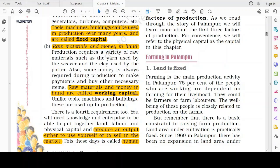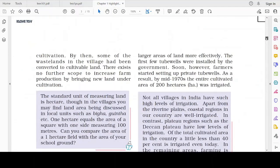But remember that there is a basic constraint in raising farm production. Land area under cultivation is practically fixed. Since 1960 in Palampur, there has been no expansion in land area under cultivation. By then, some of the wastelands in the village had been converted to cultivable land. There exists no further scope to increase farm production by bringing new land under cultivation.